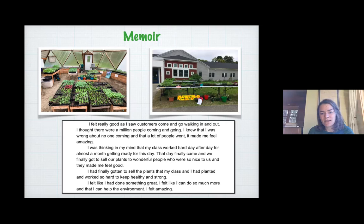One student wrote, I felt really good as I saw customers come and go, walking in and out. I thought there were a million people coming and going. I knew that I was wrong about no one coming and that a lot of people went. It made me feel amazing. I was thinking in my mind that my class worked hard day after day for almost a month getting ready for this day. That day finally came, and we finally got to sell our plants to wonderful people who were so nice to us, and they made me feel good. I'd finally gotten to sell the plants that my class and I had planted and worked so hard to keep healthy and strong. I felt like I had done something great. I felt like I can do so much more and that I can help the environment. I felt amazing.